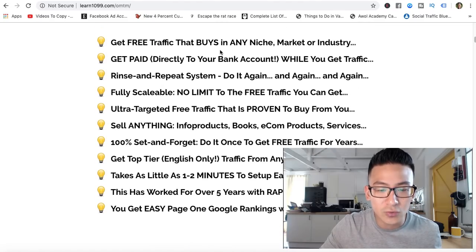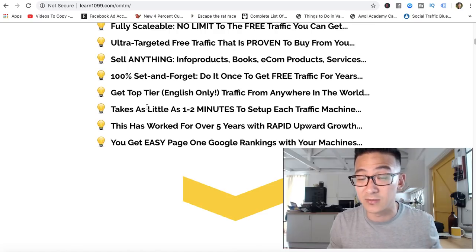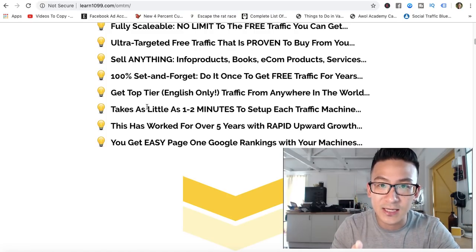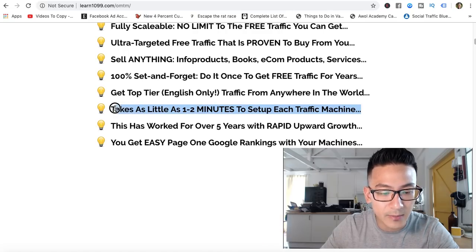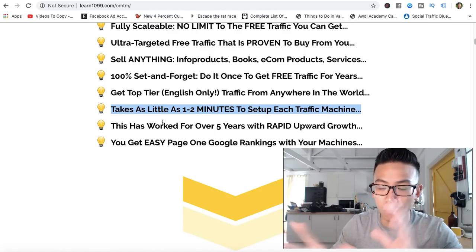Yes, it's true that it is free traffic. It is true that it's unlimited and it's fully scalable, but understand that this strategy is an old strategy. Blogging is very, very old. You know, blogging has been around for the last 20, 25 years at least, right? And the thing is that it's not a short strategy. This is a medium to long-term strategy. Everybody knows that. With SEO, it takes at least 6 to 12 months for your articles to rank properly.